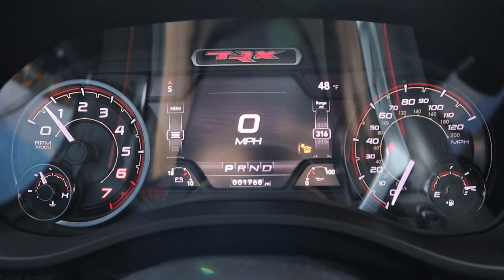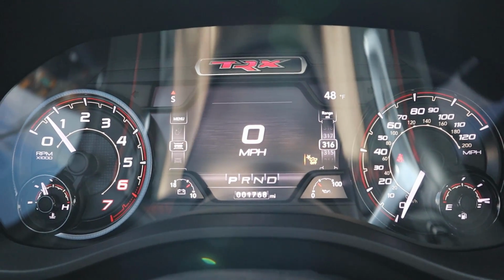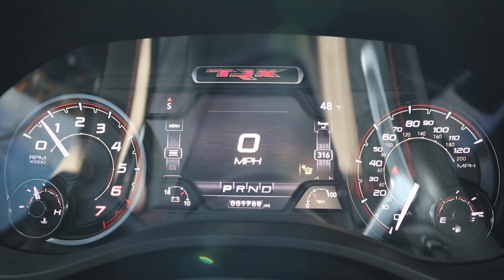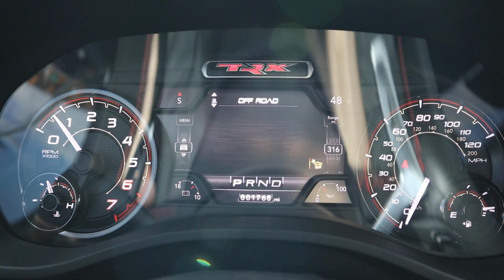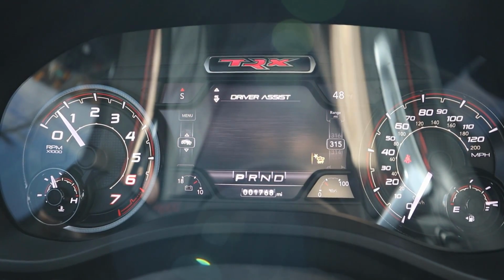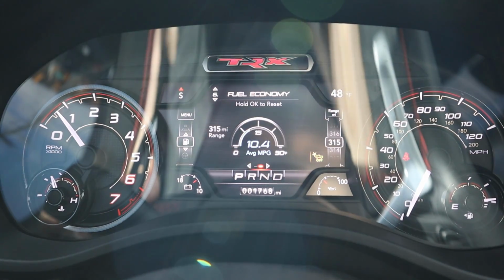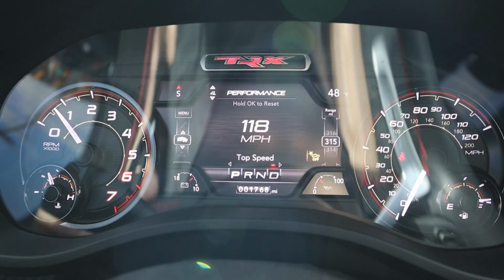And then popping here in the center, you've got the gauge cluster. So you've got analog gauges on either side that have kind of like the red background with the TRX logo there at the top. And then you got a couple different menus you can scroll through, like vehicle information, off-road status, all that kind of stuff. And I'm sure the thing that you guys all want to see, which is, well, there we go. Fuel economy, 10.4. But yeah.